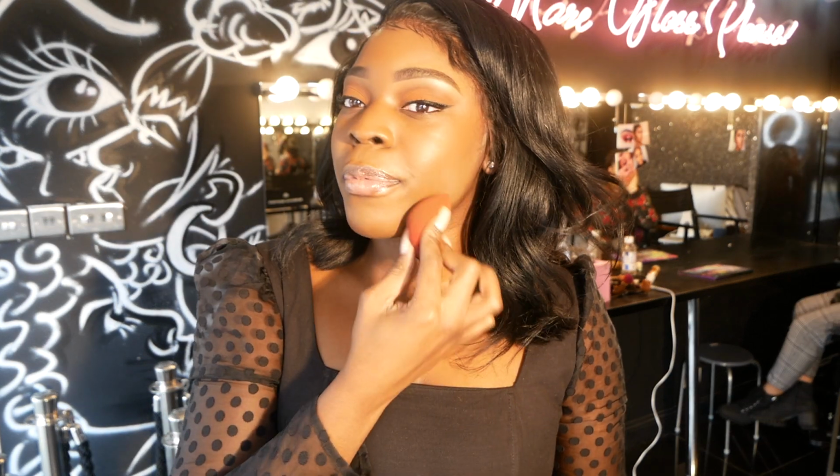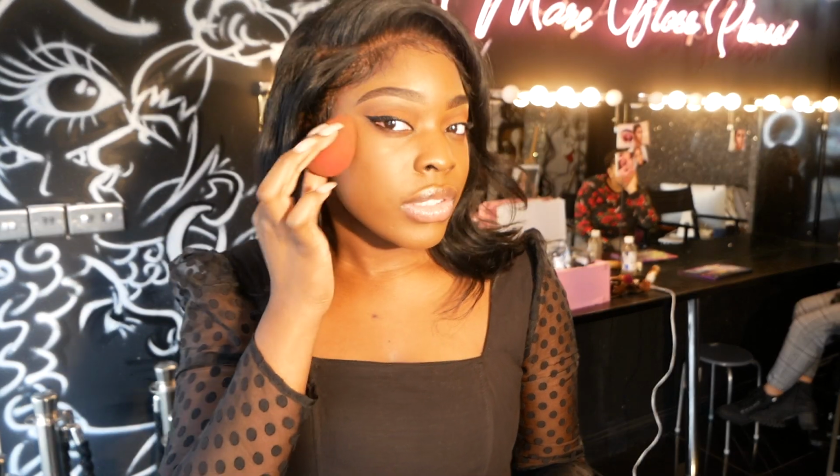This is Charlotte Tilbury Airbrush Foundation. First I applied it with a brush, and then for a simple, easy, fast application I'm just buffing it out with my beauty blender.